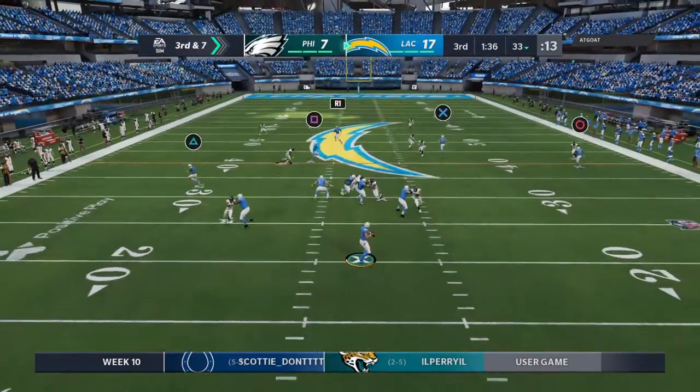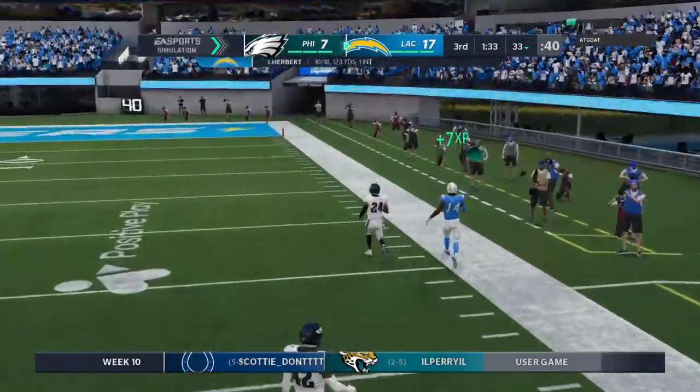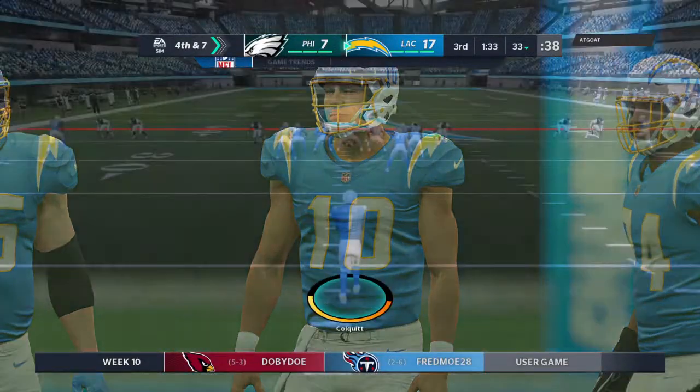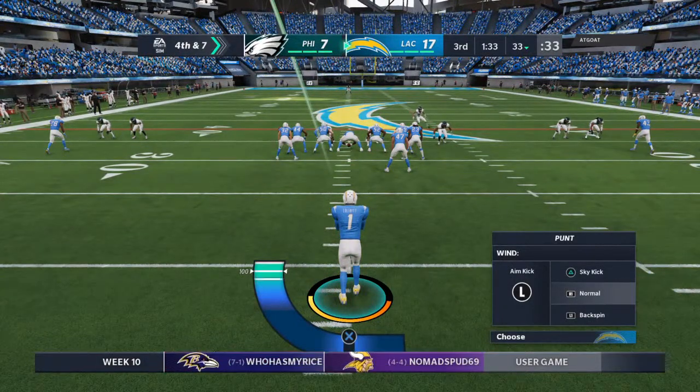From the gun, Herbert going deep for Diggs. And it's incomplete. Well, you got to think that sooner or later they're going to hit one of those, but the coverage has been excellent thus far, and it was again on the last play. It's now 4th down.